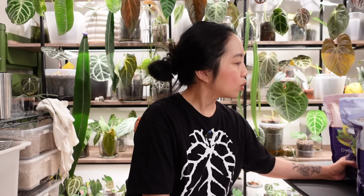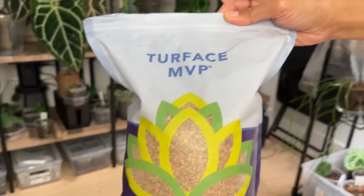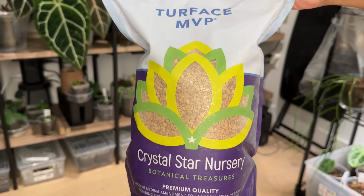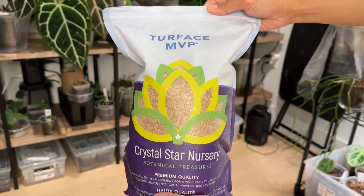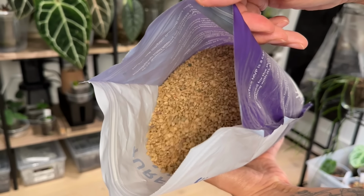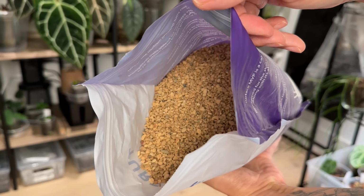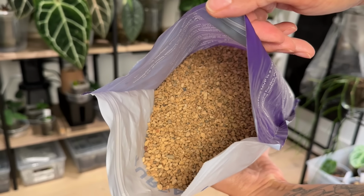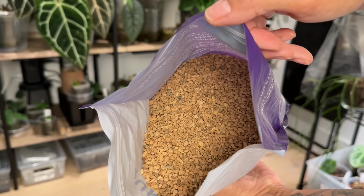The next one that I'm going to be telling you guys about is something called Turface MVP. Turface MVP is a premium calcined clay designed to condition your growing medium and support your plants. It is renowned for promoting the development of fine roots essential for healthy plant growth. It maintains an ideal pH around 6.5 plus or minus 1.